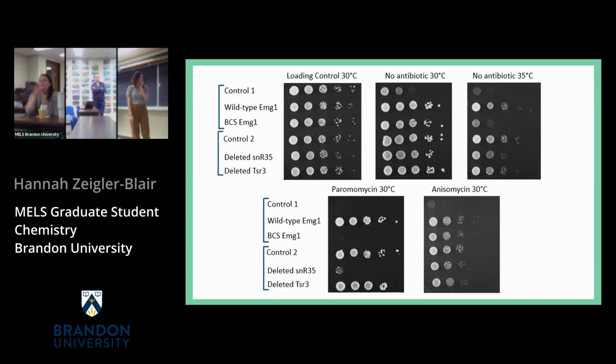So for the puromycin, the control 1 doesn't grow, but then the control 2 grows, so what's the difference between your controls? Yeah, so our control 1 is for the variants of the two proteins, and the control 2 is for the deleted strains. Oh, okay. So what is it exactly? Like, the control 1, what's control 2? It's the strain that we use for our deleted.